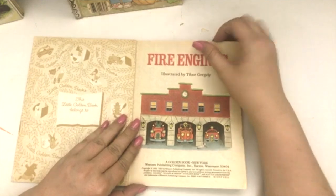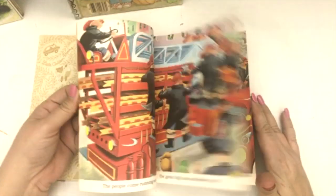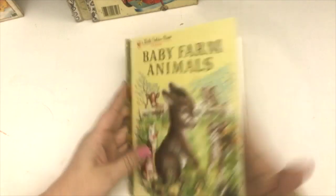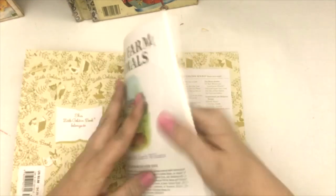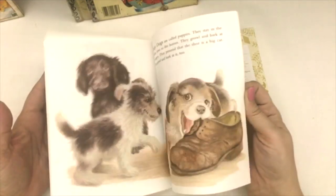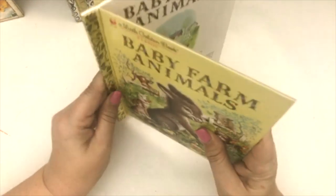This one's from the 50s. And it's really super colorful. So I'll just do a quick flip through. It's really, really colorful. A lot of great images in this one. And then this one is the Baby Farm Animals. And this one was originally from the 53, but I think this publication was 86. So really sweet little images of the animals. It's weird how it's like folded the wrong way. Oh, there it goes.